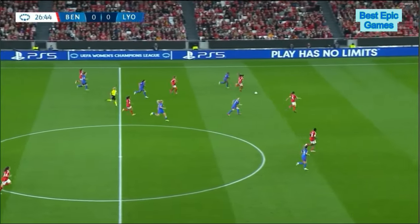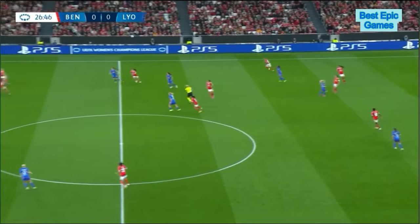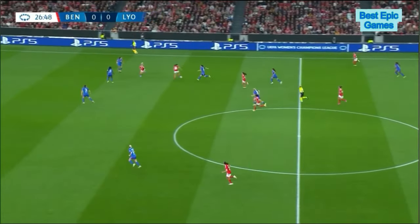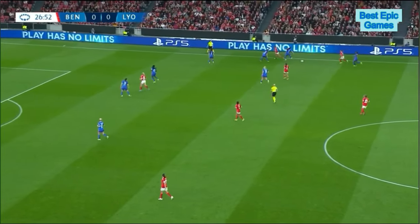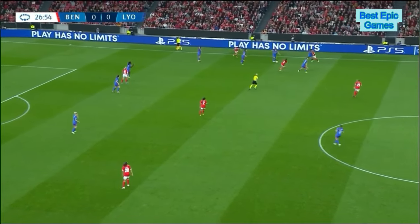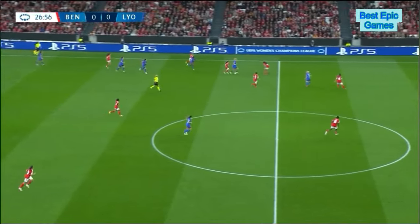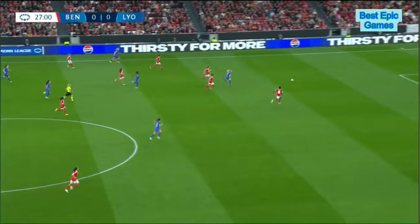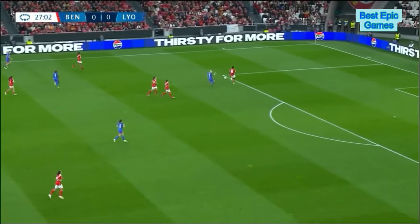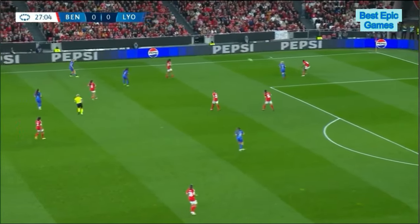Really well taken by Majri, who had Diani for a hand. Here's Kika Nazareth for Alves, who looks to be okay. Lesomer wanting the pass back from Horan. Uchebe was able to read her mind.